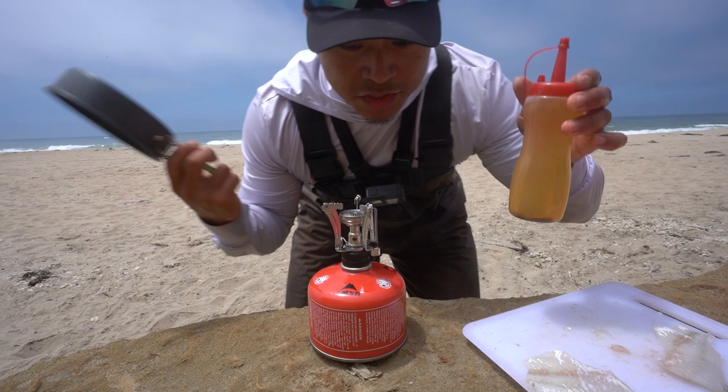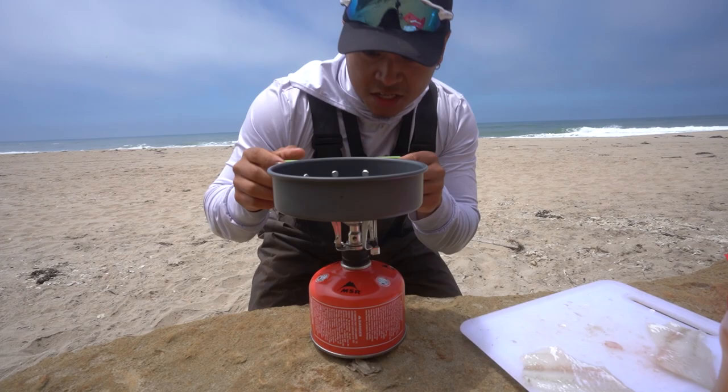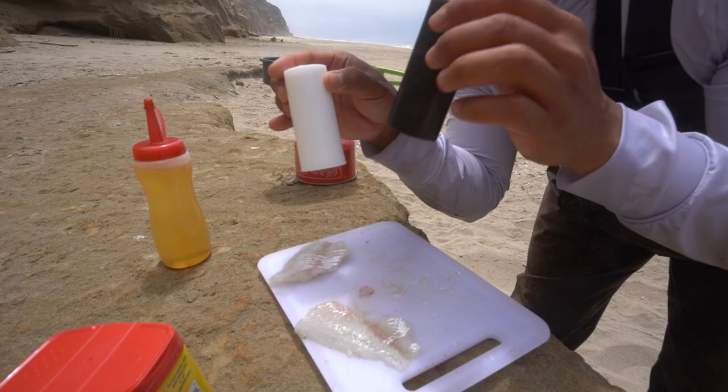Now, I've never used anything like this, so it's gonna be my first time. So bear with me here. I honestly don't know what I'm doing. Awesome. All right, now for the fish, we have some cornstarch here, as well as some salt, pepper, and I don't know about you guys, but I love Old Bay seasoning.